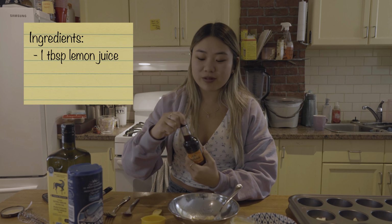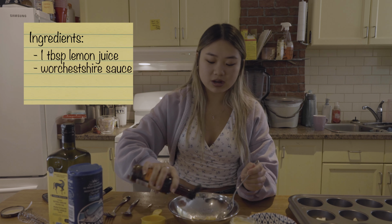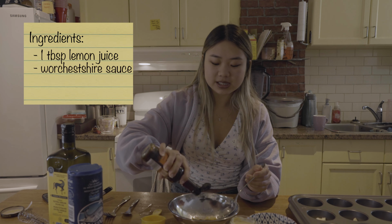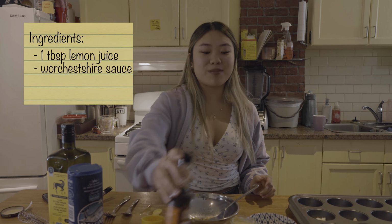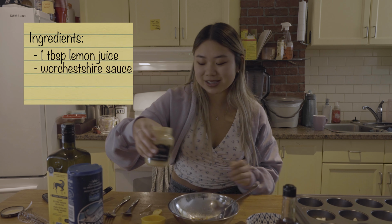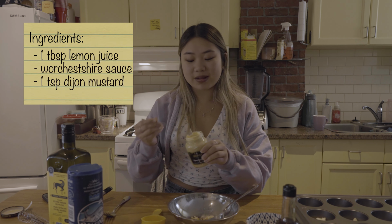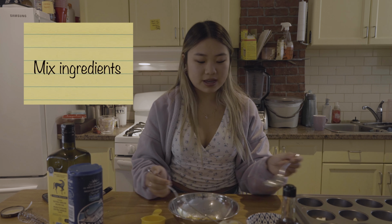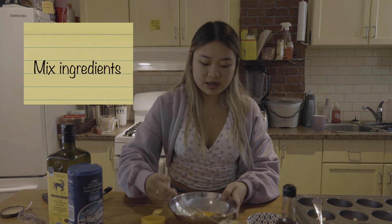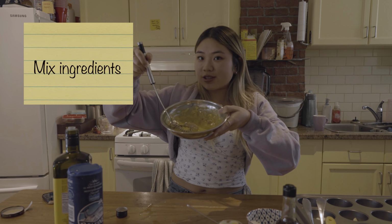And you want about a quarter of a teaspoon of Worcestershire sauce, depending on your flavor preferences. I like a little bit more because my family's really big into Caesars. If you know how to make a Caesar, then you'll get what I'm referencing. And then you have also about a teaspoon of Dijon mustard here. Give it a little whisk right here. But here you go. Caesar salad dressing, homemade.